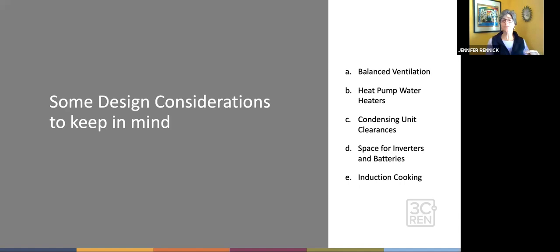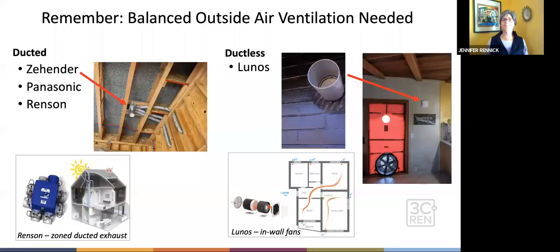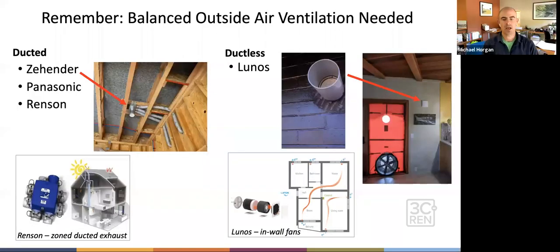And please stay tuned for the little section that Mike's going to do on induction cooking, because we've got a video and we're going to show you how fast induction is compared to gas. So it's 10 o'clock, so we'll go through these additional design considerations. We'll try to go through them quickly.